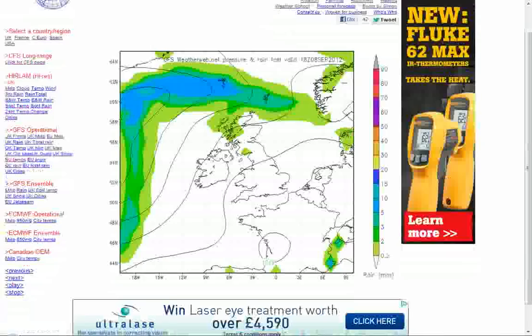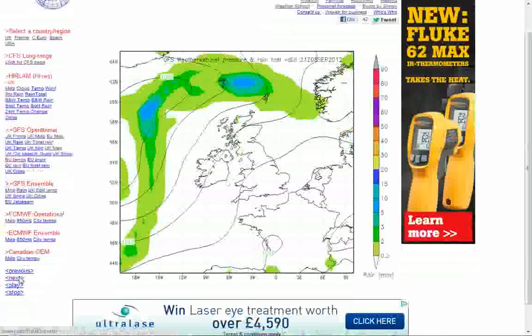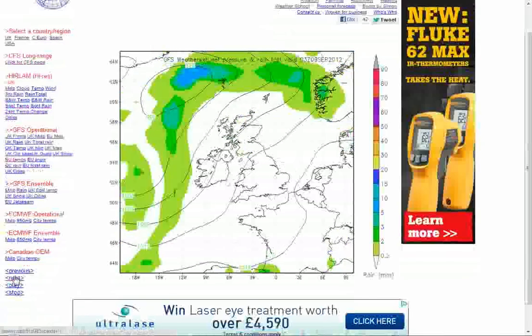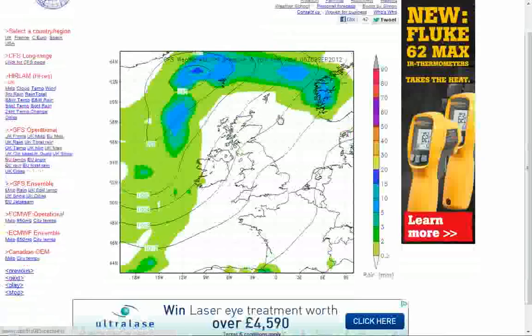And then as we head in towards Sunday, we find the ridge of high pressure still with us. It's another warm one on Sunday. I think what we're going to find is that this southerly flow is still blowing at around a 3 or 4 in the western Channel, 3s in the eastern Channel from the south.